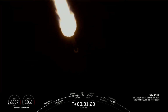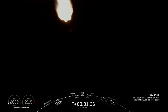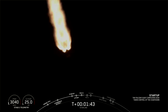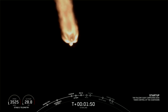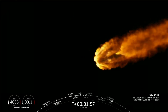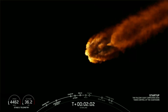The vehicle has passed through max Q, which means that the atmosphere is only going to get thinner from here on out. Coming up shortly at T plus 2 minutes and 32 seconds is going to be MECO. That stands for main engine cutoff. That's when those 9 Merlin engines you can see burning on your screen right now will shut off. Shortly after that will be stage separation at 2 minutes and 35 seconds, quickly followed by SES1. That stands for second engine start 1. That's when that single Merlin vacuum engine will ignite after stage separation.